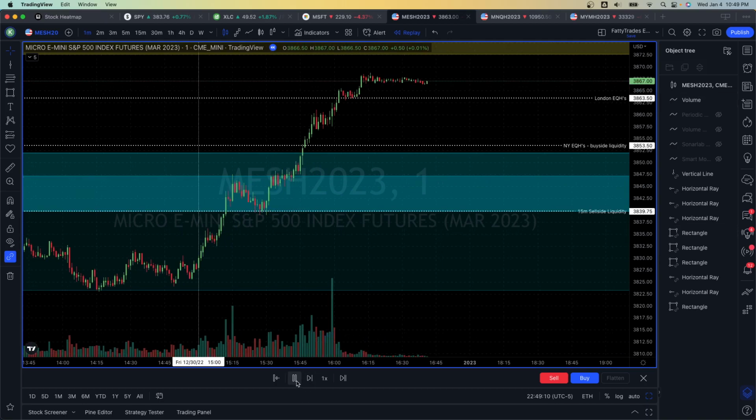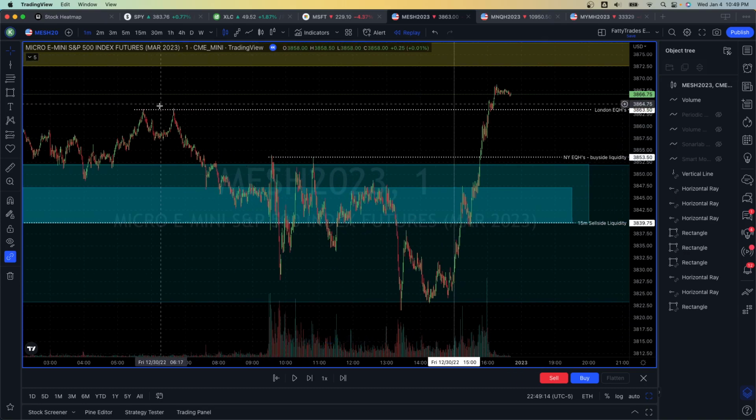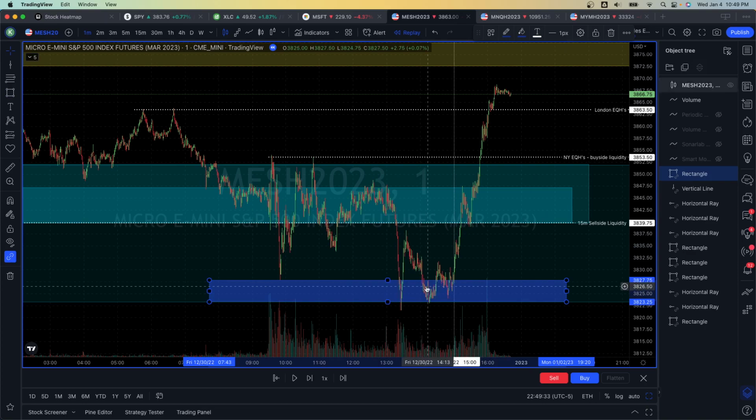But what's amazing about this whole thing, if we just zoom out here, is that we had targets established before the market even opened. When we broke into the fair value gaps, we had several fair value gaps on different time frames that we traded within the entire time. I took off the order block that I had drawn here, but if we recall, there was a 15-minute order block here as well that played its part.